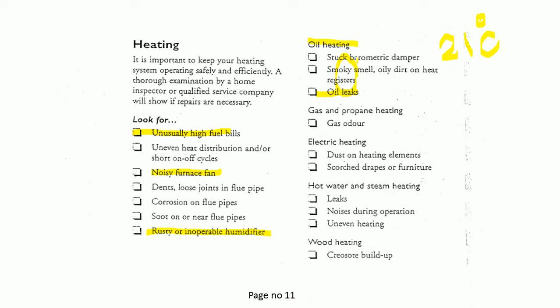And next is the gas and propane heating. What you have to look for here is gas odor. This is a serious thing and you have to be very careful. The other kind of heating is electric heating. In the electric heating, we're going to look for dust on heating elements, scald drops or furniture. And I have also another system, which is the hot water and steam heating.